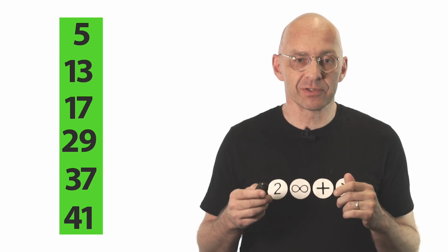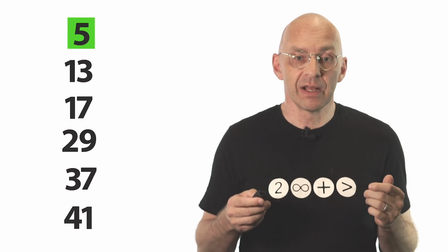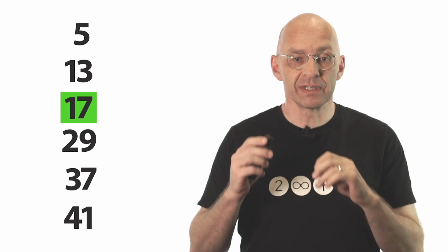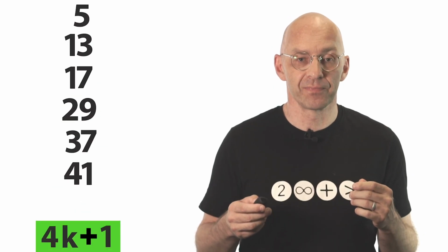Well, I've tried these numbers on quite a few people, and after a while, most will notice all of these numbers are 1 up from a multiple of 4, right? 5 is 4 plus 1, 13 is 12 plus 1, 17 is 16 plus 1, and so on. So all of these numbers appear to be of the form 4k plus 1.